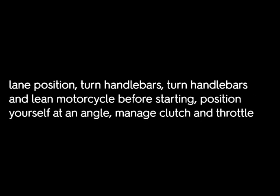Why is turning from a stop an important skill? Frequency of need. What are some tips for turning from a stop? Lane position, turn handlebars and lean motorcycle before starting, position yourself at an angle, manage clutch and throttle.